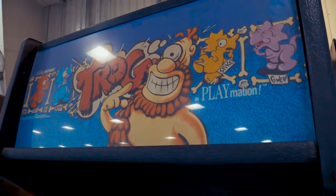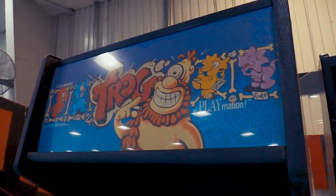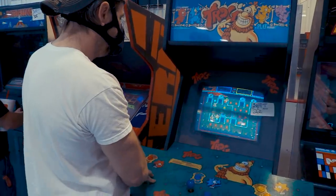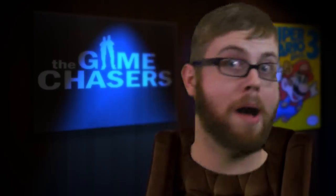You know what? I don't care. I don't care that it's not an original cab because you're playing the game. That's the bottom line here. People are gonna play the game. They're not gonna look at the cab and be like, actually, that's not original. We'll go to this arcade or go to this arcade. Well, this arcade has Trog. Let's go to that one. I'm a floating head.